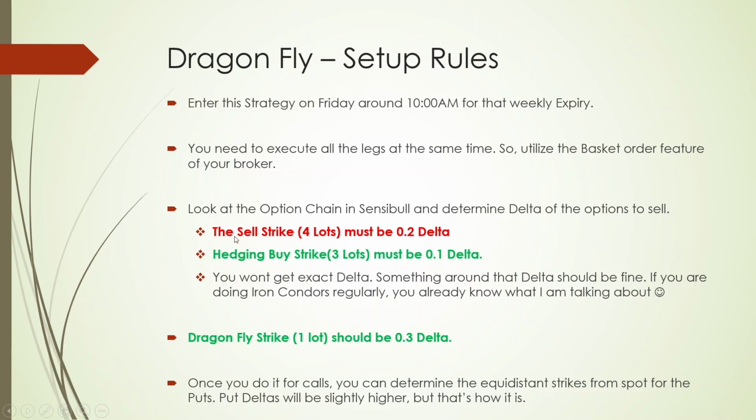So look at the option chain in Sensible or in Opstra to determine the delta of the options to sell. Your sell strikes, the 4 lots of sell, you must sell at 0.2 delta, or what we call a 20 delta. So you will go and sell there. And your hedging buy of 3 lots, which is further out of the money, you will be buying 3 lots. For that, the strike should have a delta of 0.1, which we call a 10 delta. You will not get the exact delta, but something around that will be fine.